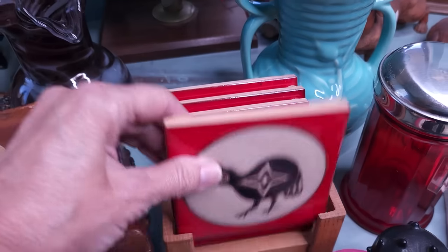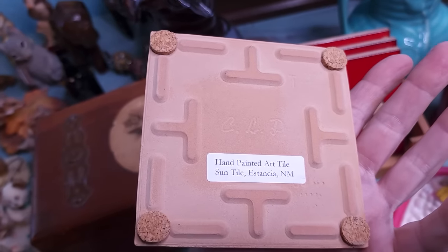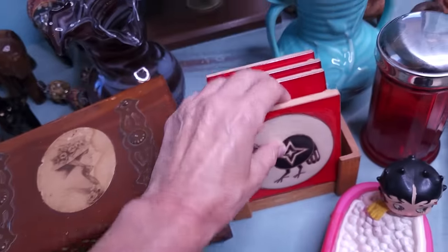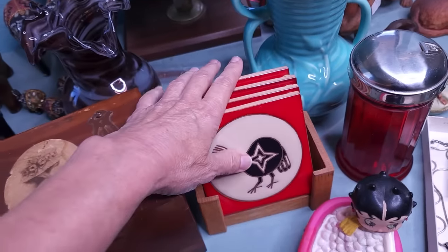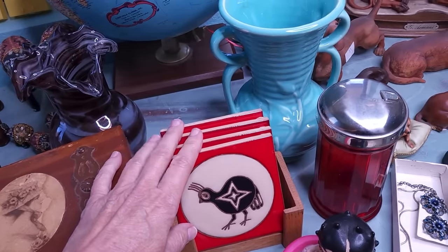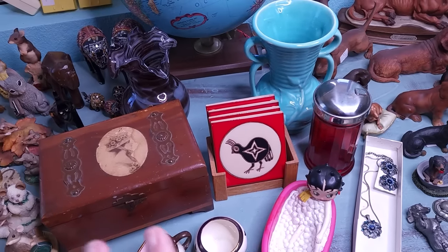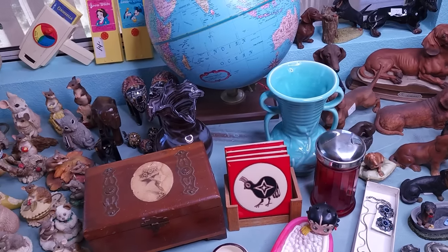Coasters. I just really love these coasters. I can't find any others like them out there. Hand-painted art tile, sun tile. They are nice. And they are a set of 4 in their little holder. And I do think I should be able to get 25 to 30 on these. Paid 10. So see, it's not quite my 3 times. But here's the thing about Dog Junkies. I know where that money's going. I don't mind paying up a little bit, taking a slimmer margin, because it is a small independent thrift store that is raising funds to take care of doggies.